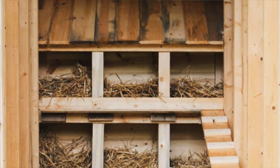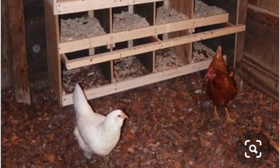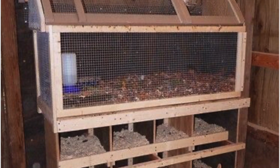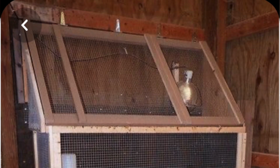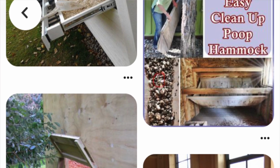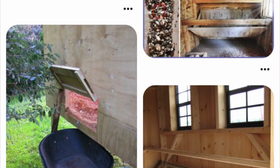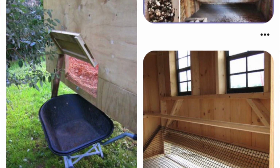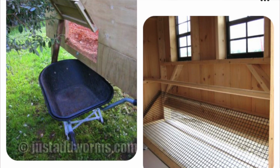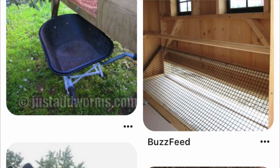I like this nesting box style a lot, but nesting boxes are super easy and super simple, so we could really come up with just anything we want to do. I really want to do some sort of clean out door. I don't know if it's going to be like a hatch or if we're going to make a whole compartment open up or just the bottom section. But the issue is this is not a raised chicken house. This is on the ground. It's going to be in the dirt.